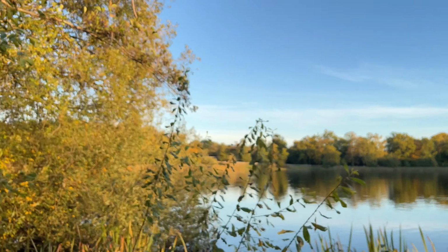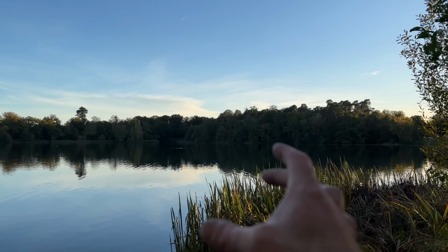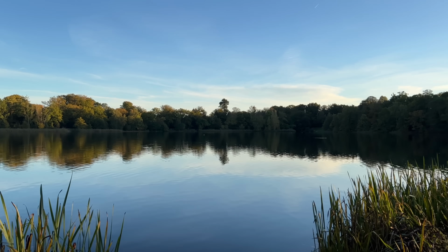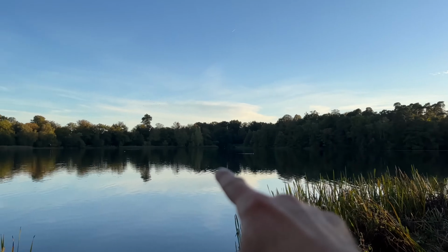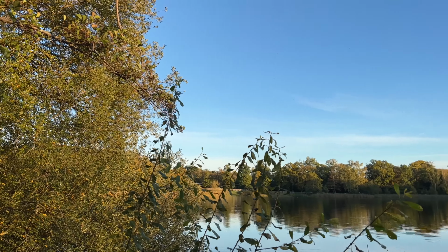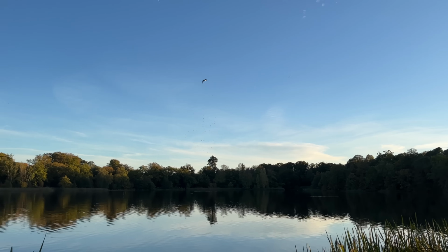So if I swing you around, this is obviously the plateau as it comes out here, and then that side you've got the deeper water, and obviously round this corner here you've got a lot of deep water, but that's about 22 foot out there. And this is one of the shallow arms that takes you around towards the totem pole. So that's one of the shallow arms that we fished before. So yeah, that's where we're at.